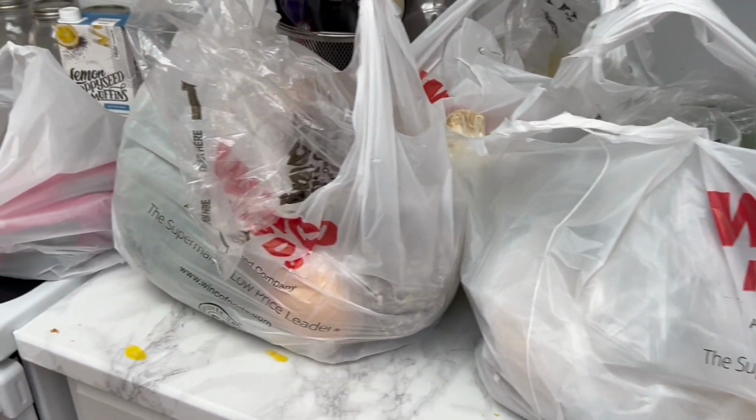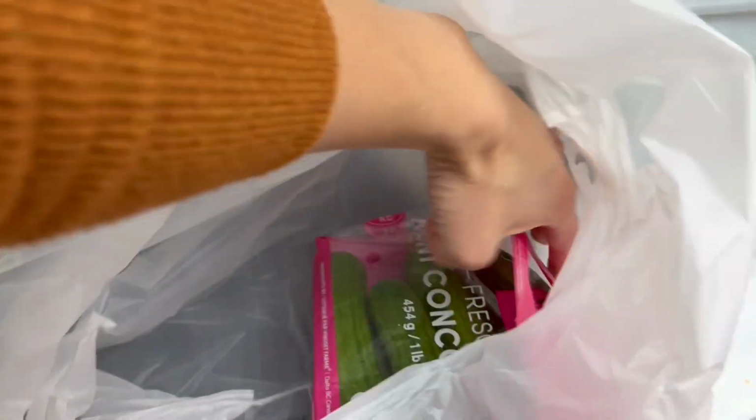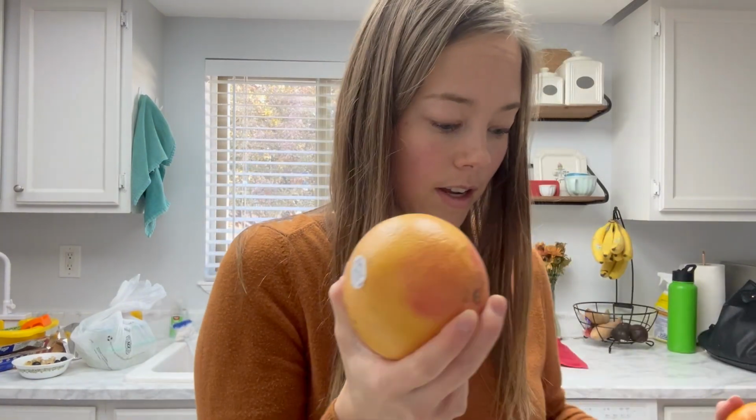I planned out a week's worth of healthy meals and went to my favorite store, Winco, and I'll show you what I got. I got some grapefruit. They have tons of antioxidants and health benefits. And then persimmons. I love persimmons. I didn't eat a persimmon for the first time until I went to Jerusalem. They're just so delicious. And then I also got some lemons and organic limes.